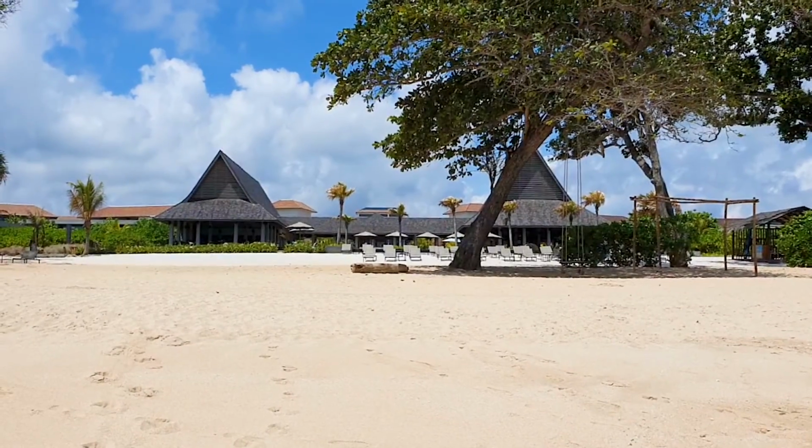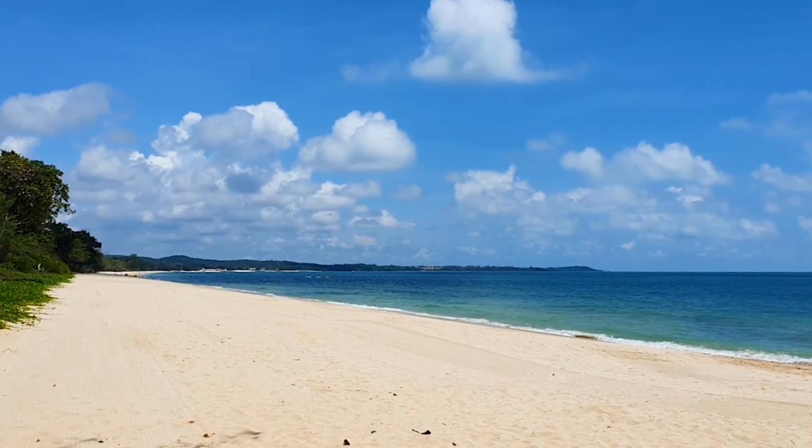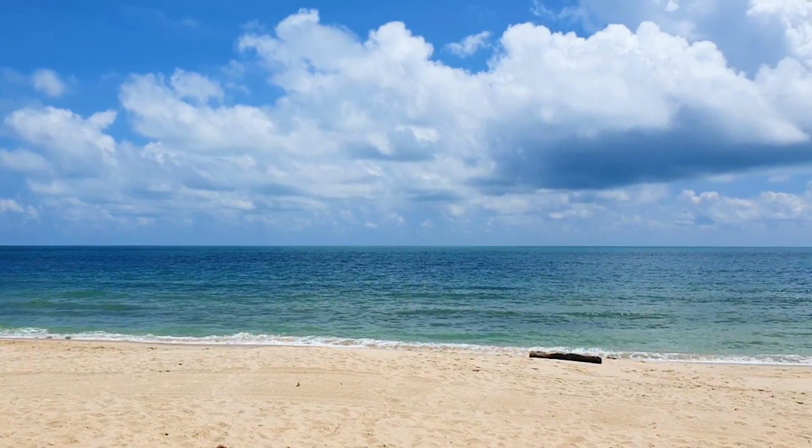So currently we are here at the beach. This beach is really huge, a long and wide stretch as well. It reminds us of Langkawi, similar to Langkawi Penang beach, but much cleaner, with a lesser crowd as well, because this is actually a private area, under this Anantara resort. You can see that they usually have maintenance around the beach area. It's quite clean, they pick up the rubbish and trash as well.